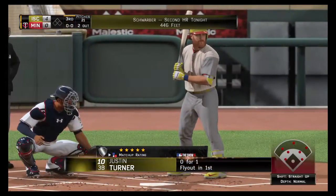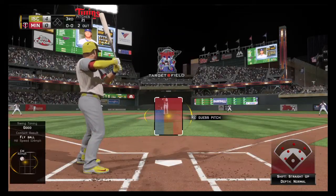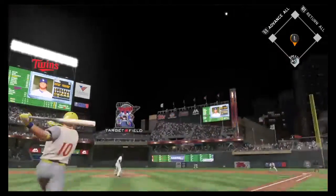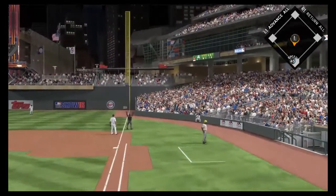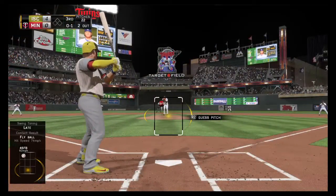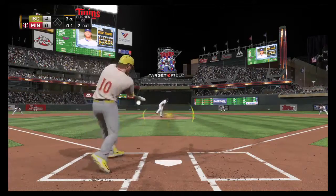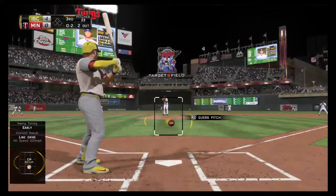Now batting, third baseman, Justin. 2-run shot to straightaway center, his second of the game, as they move on top 4-0. Behind on that one, now behind in the count, 0-1. Another one fouled off, and he's quickly behind 0-2.